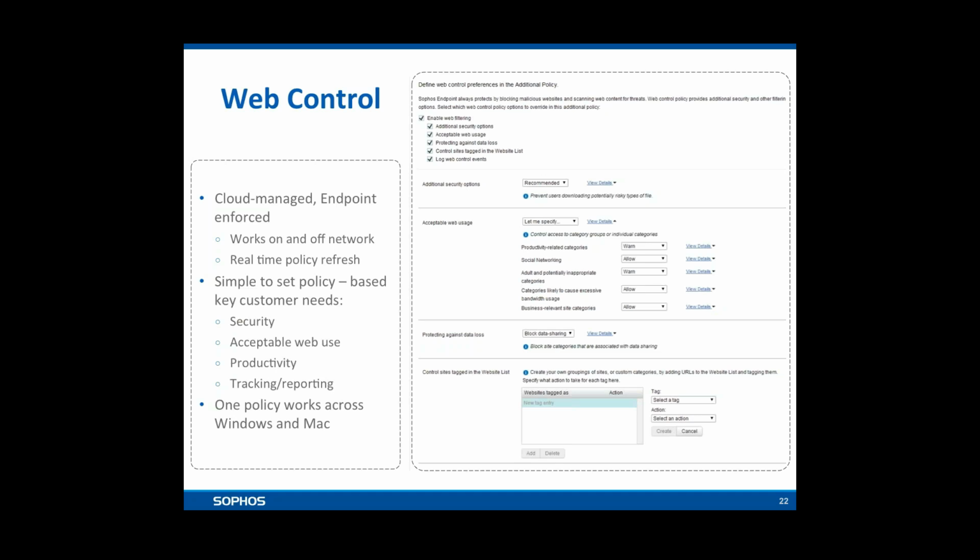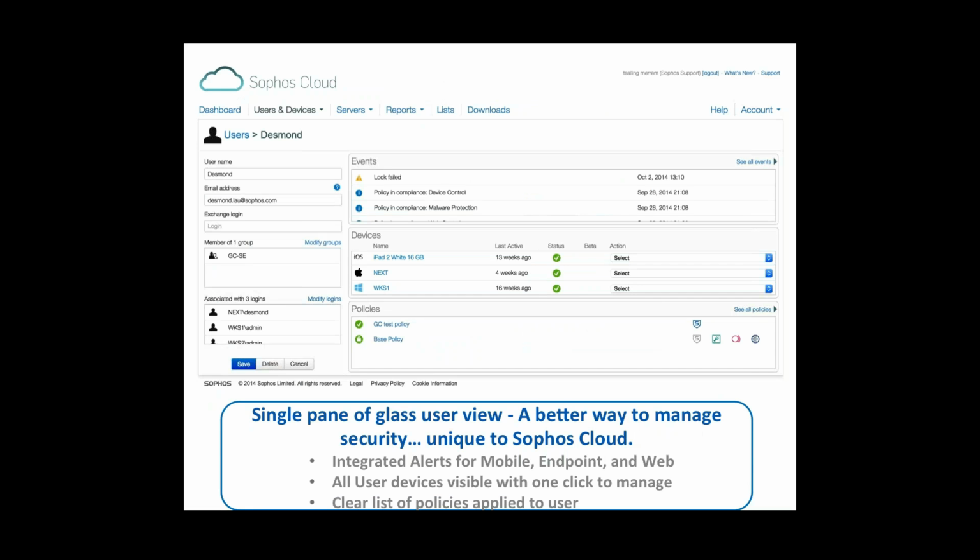In terms of your needs around security, it's about making sure that users aren't going to any nasty or inappropriate websites where they might be downloading, perhaps without even realizing, pieces of web-borne malware. Acceptable web use, so making sure that they're only browsing websites that are appropriate for your company's activity. Productivity we mentioned already, and ultimately the tracking and reporting. So if there's any HR requirement to be able to see what a user's been doing on their work-provided device, then obviously we can do that using Sophos Cloud.